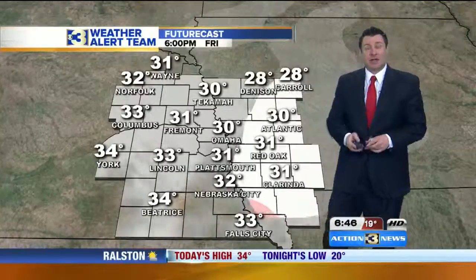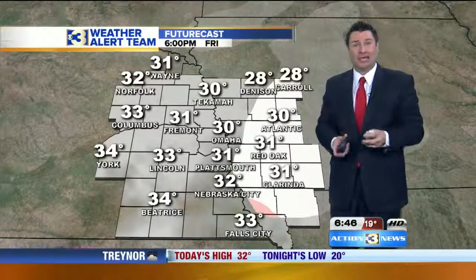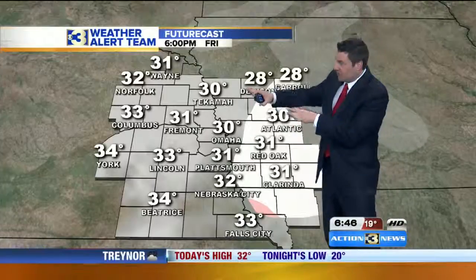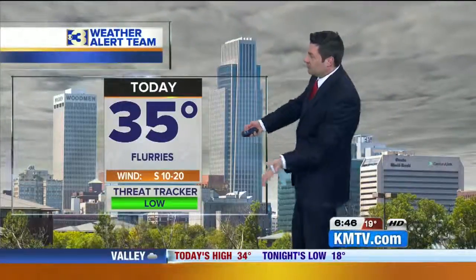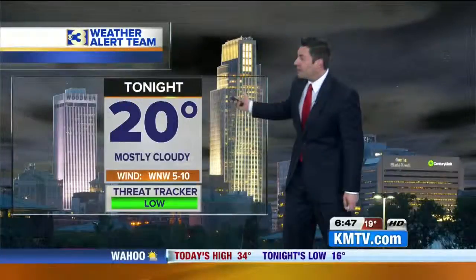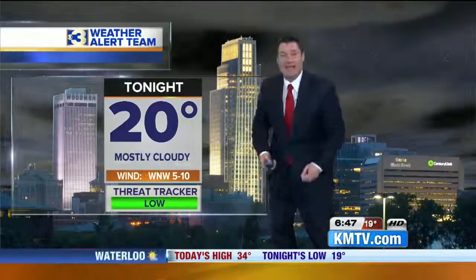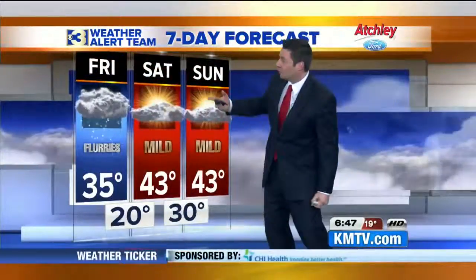I think we'll be dry for our Friday night, so if you're going to be out and about, I know a lot of you will be, just kind of chilly. Temperatures will likely start to settle back through the 20s as we go on through the evening. But for today, very light snow flurries. Temperatures creep up to 35 this afternoon. South winds increase for a time and then turn back to the west-northwest and diminish tonight. Lows a little either side of 20 to start Saturday, and then we're still projecting warmer conditions for the weekend, 43 for both Saturday and Sunday.